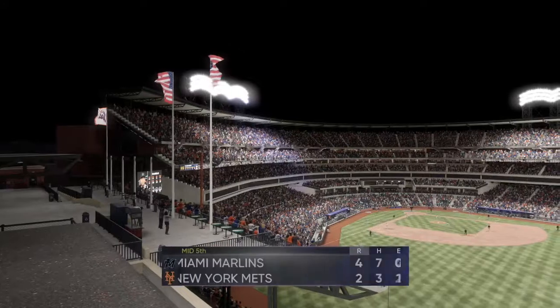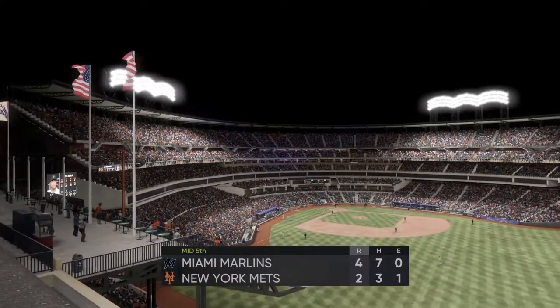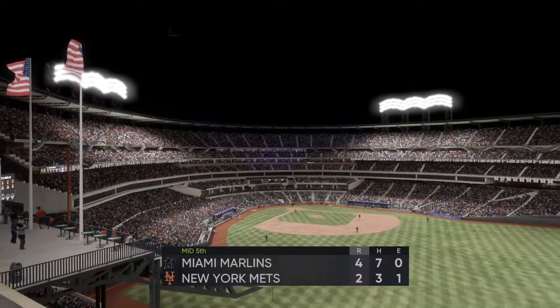The Marlins forced to settle for one. Home half of the fifth coming up. It's the Marlins 4 and the Mets 2.